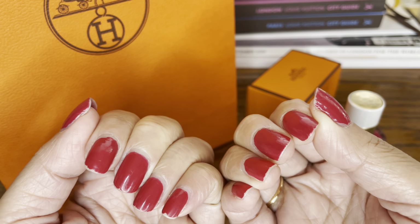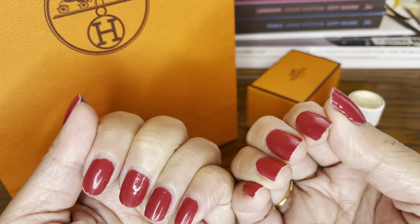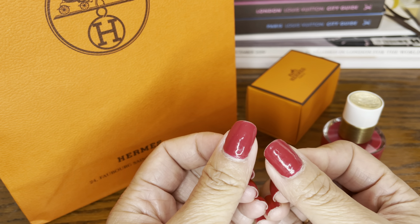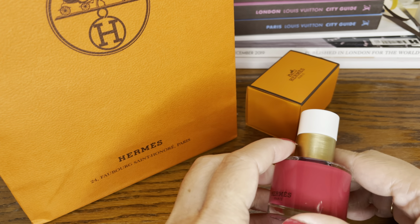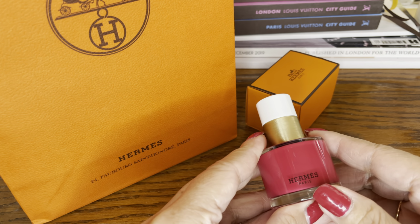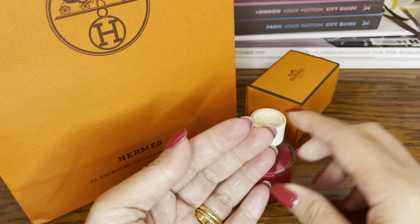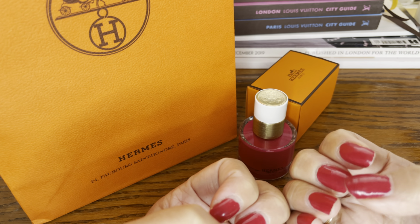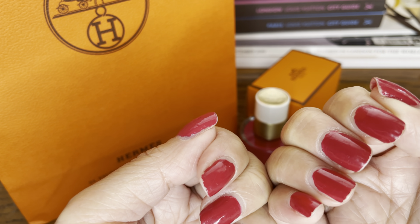As you can see, I waited for this review before I remove this and clean my fingernails again. There you go, guys. Look at that. To be honest with you, for the price of this, it's really worth it, because I got nail polishes from other fashion houses, but like I mentioned, after just 3 or 4 days they started chipping. I mean, half of it is really chipping, but the Hermes one, look at that, guys, never did. Only a small amount in here, it's just chipping a little bit, and my fingernails are growing, like I said.